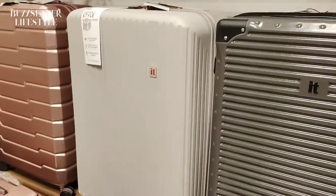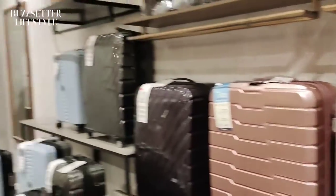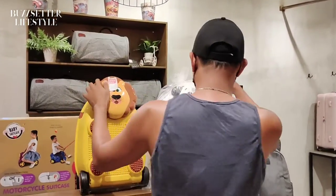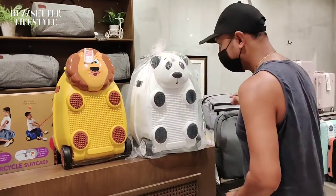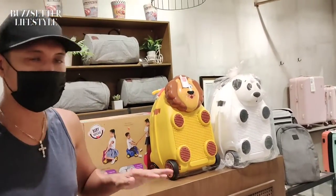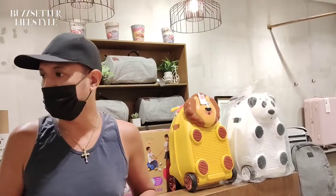All right. And last, of course, they got some bags over here. Check it out. They got a lion. I think this is a panda. And they also have a bear over here. So this area is basically for bags and for traveling as well.